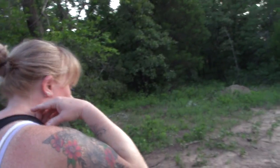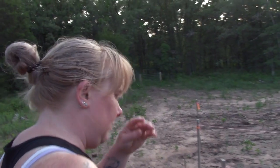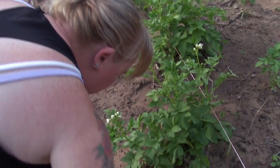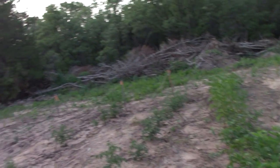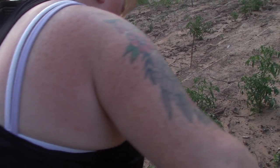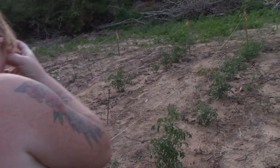So how do you fight them off? Hopefully by putting down diatomaceous earth without having to use a spray. That's another little... I don't know what the heck that is. I have seen ladybugs out here, which is good for the aphids. Time to start staking. Yeah, we got one down here we need to stake.